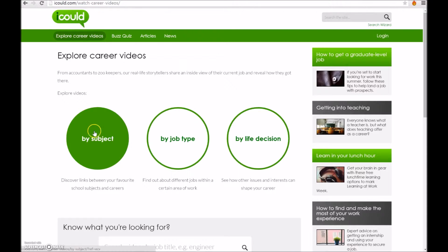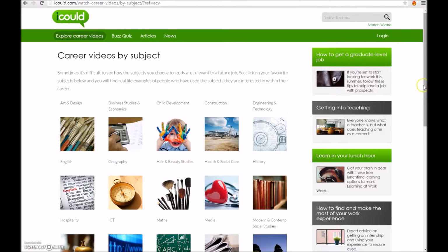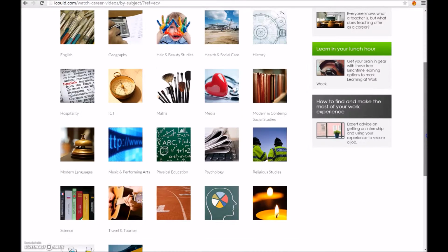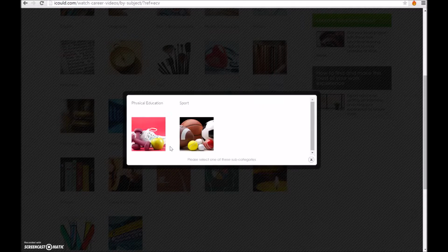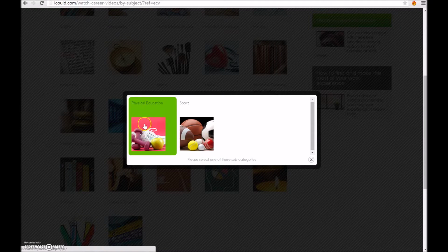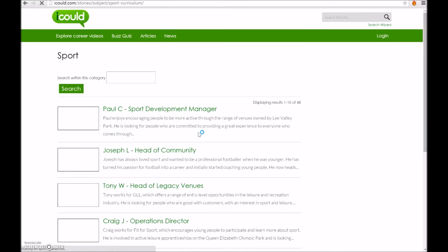So let's have a look at by subject, and here you can see they've got a whole range of different types of subjects, many of which you might have already studied. So if, for example, you're someone who really enjoys PE, let's click on physical education. So you can choose between PE or sport. So let's have a look at sport.